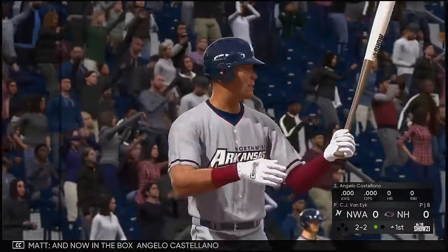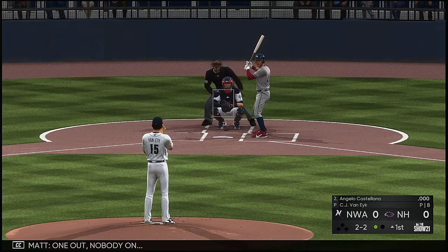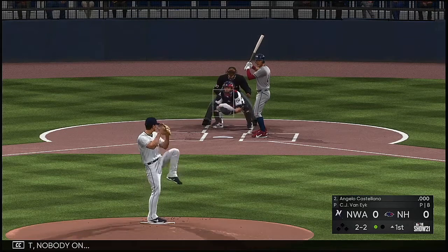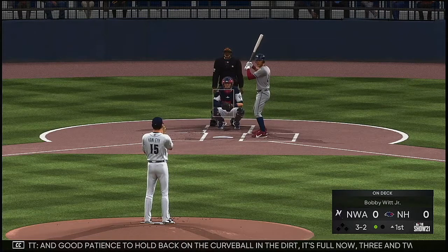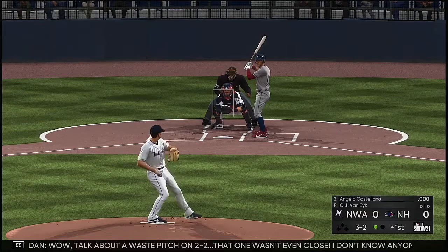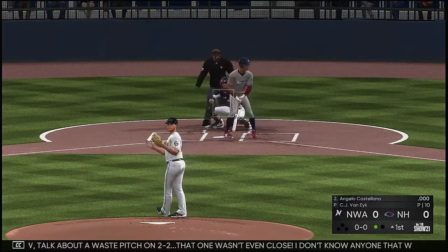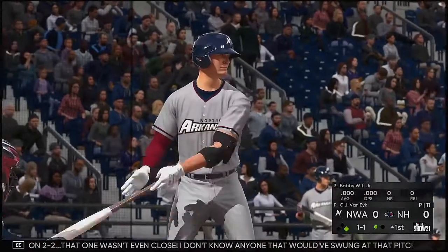And now in the box, Angelo Castellano. One out, nobody on. Castellano. Good patience to hold back on the curveball in the dirt. It's full now, 3-2. Wow, talk about a waste pitch on 2-2. That one wasn't even close. I don't know anyone that would have swung at that pitch.